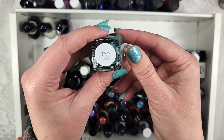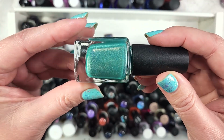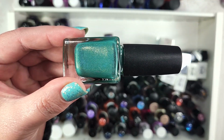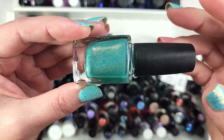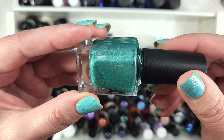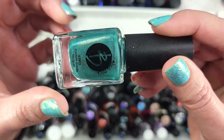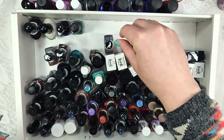This is Mimi. This is a very pretty shade of minty green, not like a pastel mint, but more like a mid-tone shade of mint. And there's hollow in here and a light golden shimmer that you can see there. This is a beautiful color. This is staying as well.